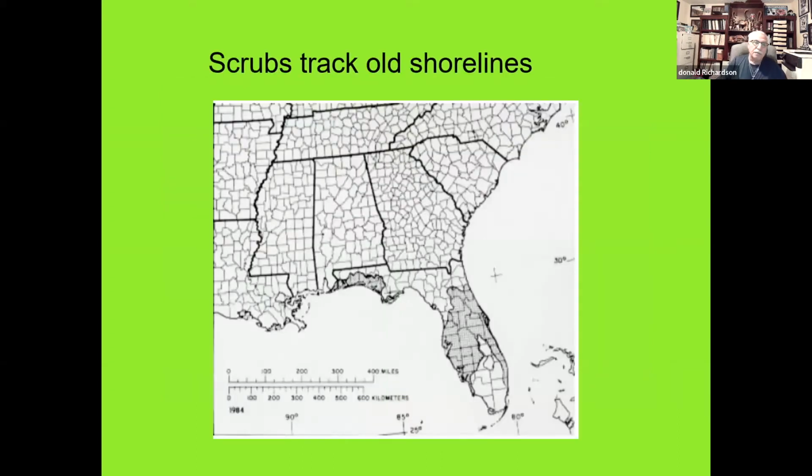I put this in because almost all of the scrub is found on old shorelines. And this particular picture is the distribution map for sand pine. And you can see that on the East Coast, you have Brevard County, Atlantic Coastal Ridge. Up the middle of the state, you get the Lake Wales, Ocala Ridge. On the West Coast, we have West Coast scrub. We get up into the Panhandle and a little bit into Alabama. But almost all the endemic species track these old shorelines. Obviously the scrub has probably the largest percentage of endemics in the state of Florida. And you can see its distribution somewhat.